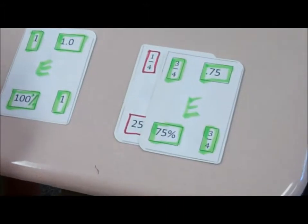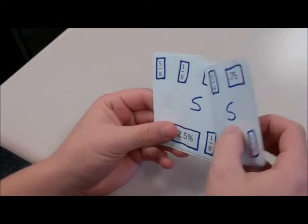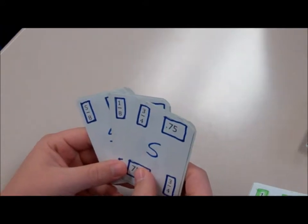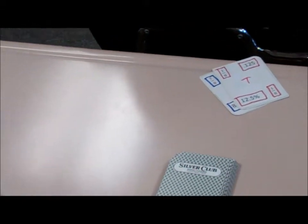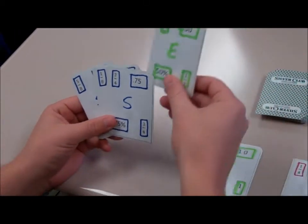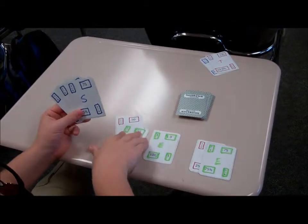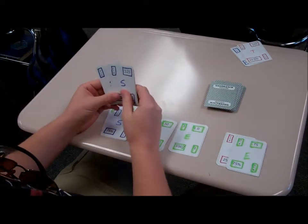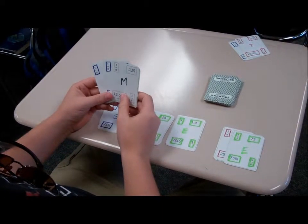Okay, your turn. Do you have any 3/8s? Go Fish. Here's a pair, 7/8 and 1/8. Do you have a half? Go Fish. Do you have 1/2? 1/2. Do you have 1/4? Do you have 7/8? Go Fish. Do you have 3/8? Go Fish.